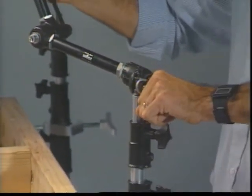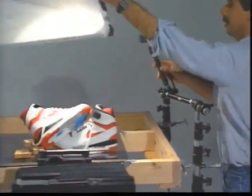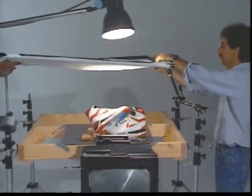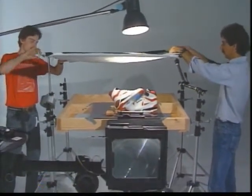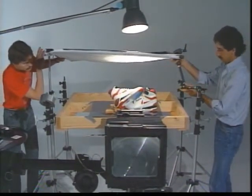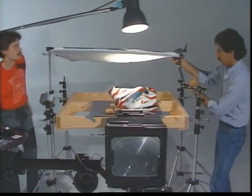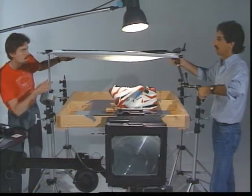A Bogan magic arm is added to the top of one of the 4 light stands supporting a wooden frame. The magic arm and an additional stand will support a Lightform P15 covered with a translucent material. This increases the effective size of the light source by dispersing it over a larger area. Specularity is diminished, and edge transfer between the diffused highlight and shadow is increased.